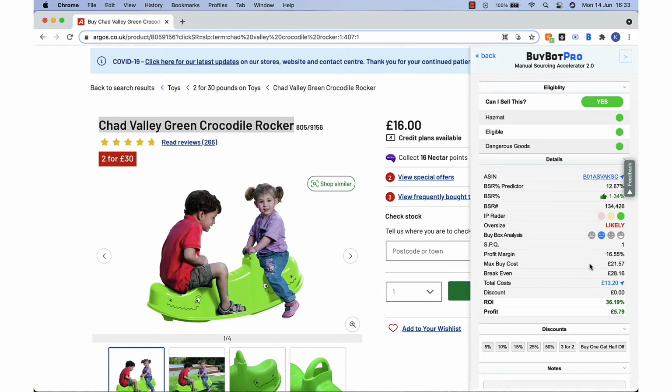So if you go to your criteria section in your settings panel, you can put in things like your minimum maximum profit, minimum maximum BSR, and your minimum maximum ROI. Make sure you save and sync it. It will then take that into account when it's telling you the maximum amount you can buy that product for. It knows what you want your minimum and maximums to be, and it will take that into account when it works it out for you. So that's an amazing feature of BuyBotPro.